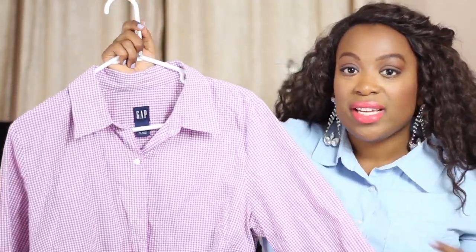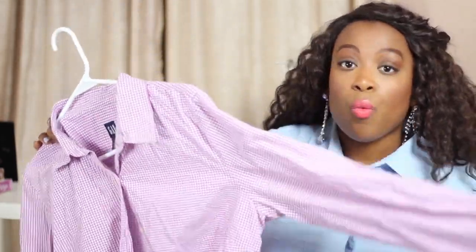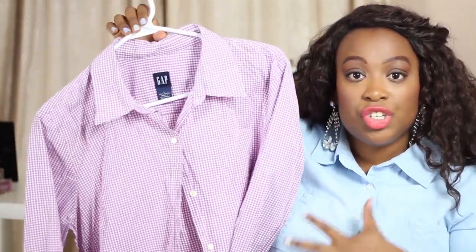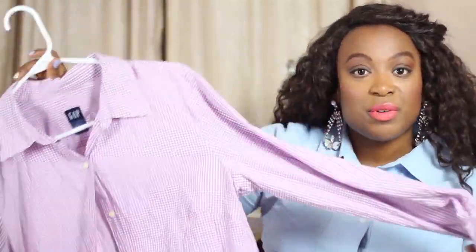It's nice, it's bright, it's soft. When I purchased it, it was in great quality, and after several wears, it's still in great quality. I have in mind to style it with light wash jeans. I also have in mind to style it with skirts and just keep it really classic. I can't wait to include this in a lookbook for you guys.